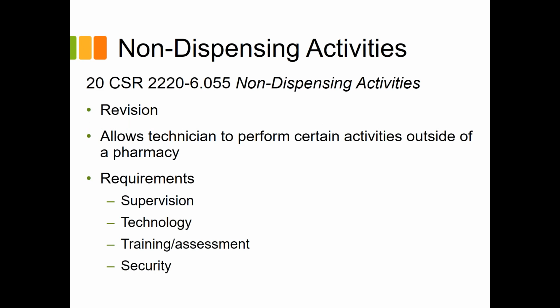Non-dispensing activities was a revision to an existing rule. That existing rule talked about what a pharmacist could do outside of a pharmacy. This has been revised now to allow technicians to perform certain things outside of a pharmacy, as long as certain requirements are being met on supervision, technology, again, training and assessment, and security. So people say, well, what kind of activities could I do? Well, some that come to mind is a community health worker. That's a person who goes out and assists people. We have pharmacies using their technicians to do that function. We also have had over the years pharmacies who want to put technicians at a physician's office to assist with things. And now those activities are allowed.